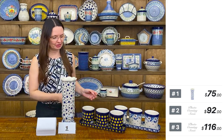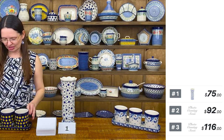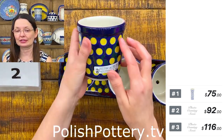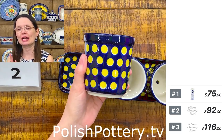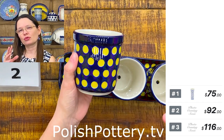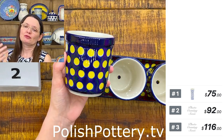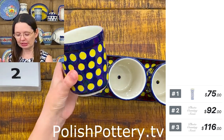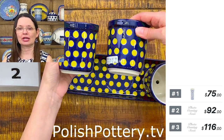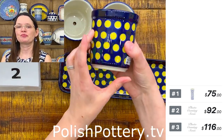Number two and number three, they are sets of three planters from Ceramika Artystyczna. I do love this set because it is just perfect. And let me share an idea with you. You can use it as a utensil holder for maybe your spoons, forks and knives, or teaspoons, whatever you have in ceramics and you want to hand wash and dry. This would be a great little holder for all different kinds of your utensils.